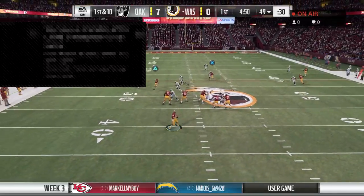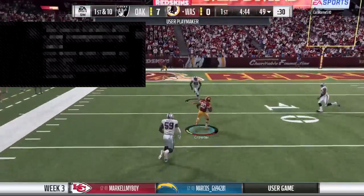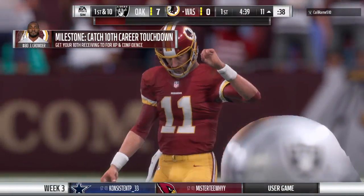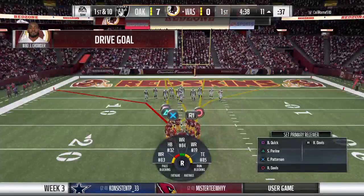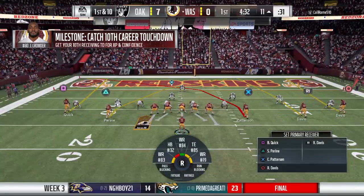And press coverage. Back to throw, Smith. That's caught inside the 20. And he'll be down deep into Oakland territory. Big yardage that time for the Redskins. And even 40 yards. The defensive line disperses a little bit here, maybe expecting a pass.